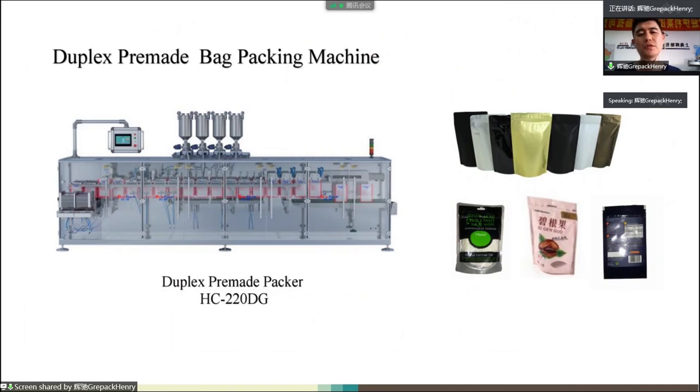Also, please allow me to introduce our pre-made packer. Pre-made, as we mentioned in the previous part, means that you already got the bags from the bag supplier and put the bags on the stacking device. The machine will pick up and open them. The advantage of the pre-made packer is that you can change the bag style easily. Your bag style has to follow market needs, especially the domestic market. They like different styles, and different shapes or patterns can attract consumers' eyes and inspire them to buy. So if you have a lot of different shapes, you need this pre-made packer.